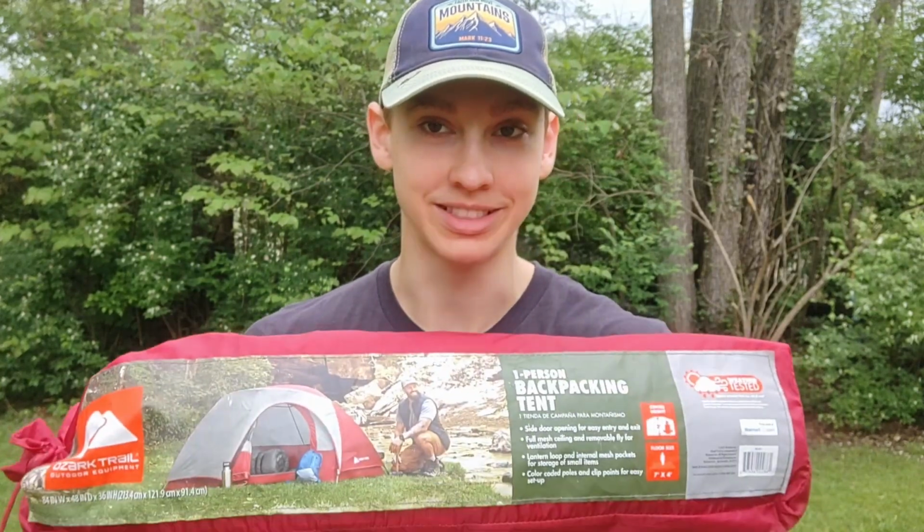This is probably one of the best backpacking tents for the price on the market that you can find at your local store. Let's jump into it.